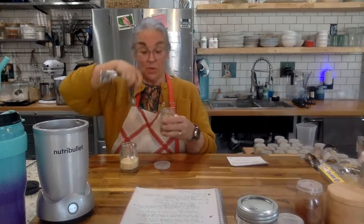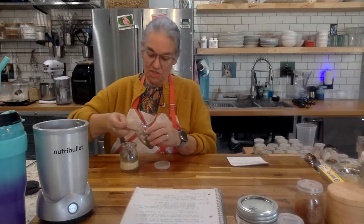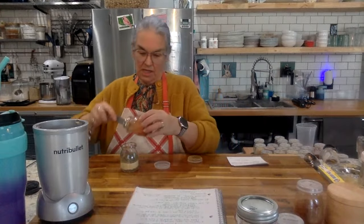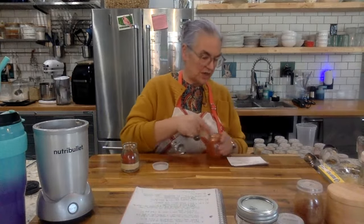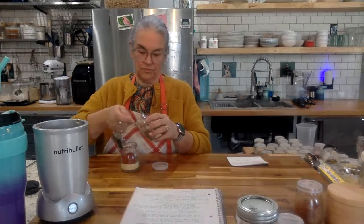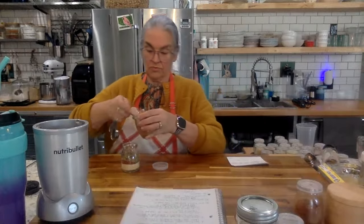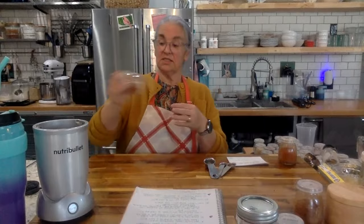Thyme. Thyme is another one of my really big favorites. Thyme is great with chicken too. And smoked paprika. I think this is the last time I need smoked paprika. There's probably about a tablespoon in there, so we're going to call that good. And then I need 1.5 teaspoons of oregano. And a teaspoon of cayenne pepper. And this is some Cajun seasoning.